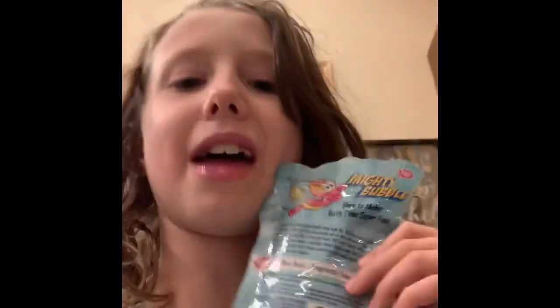But try to guess what I have. Bath bombs! We're going to be doing these two bath bombs today. It's going to be brilliant! So let's go. I want you guys to comment down below which one wins. This bath bomb or this bath bomb.